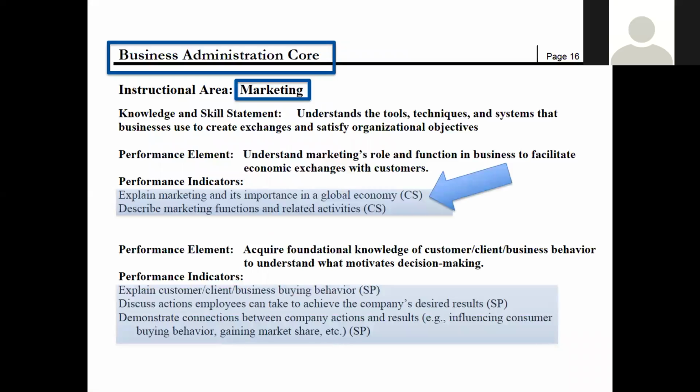Taking a look at this slide, it shows all the previously discussed information and how it is presented in the performance indicator list that is available as a resource to advisors. So our Tier 1 is a business administration core. The instructional area is marketing, and the performance indicators are highlighted in blue. The arrow shows where the curriculum planning level is displayed, as indicated by the CS or the SP in parentheses.